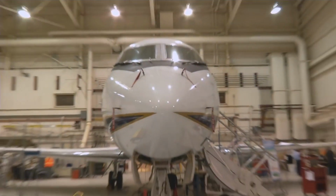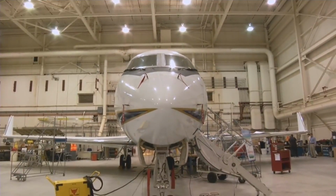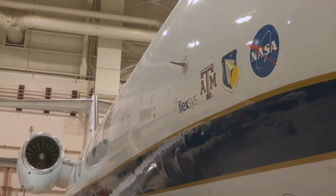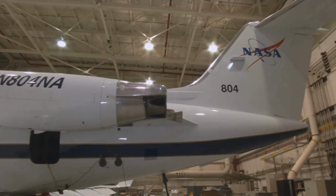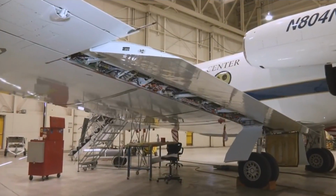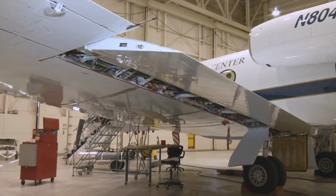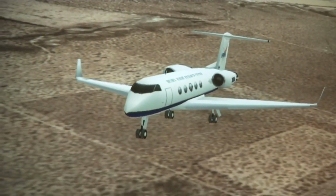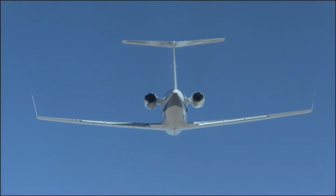In this hangar at NASA Dryden, the Environmentally Responsible Aviation project is taking another step to making flying less noisy and more efficient. For this experiment, the ERA team is repurposing this Gulfstream aircraft to test a revolutionary new concept for flaps, moving from just computer and scale models all the way up to a full-scale model aircraft.